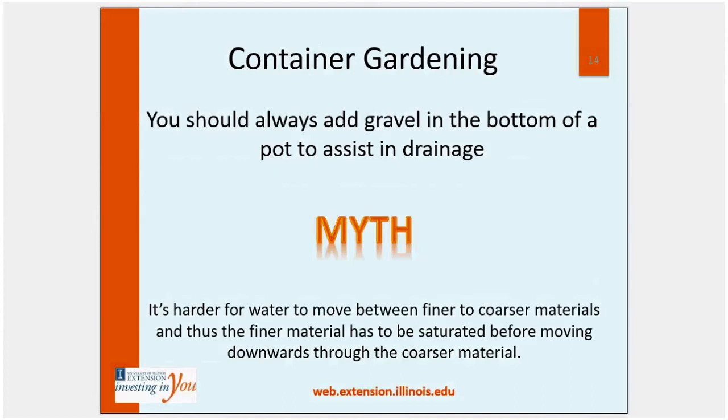And I've had a lot of people ask me, well, what do you do about those giant containers? I don't want to fill them with potting mix because that's really expensive. What do I do? And can I use packing peanuts? Nope, same issue. Finer texture, coarser texture.